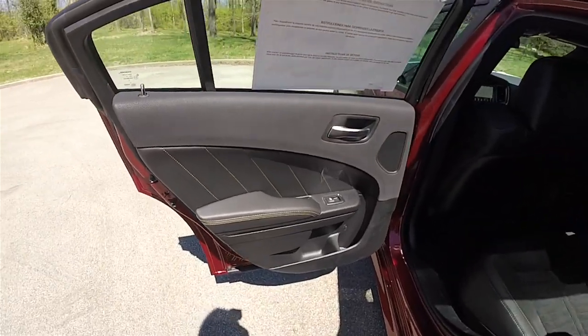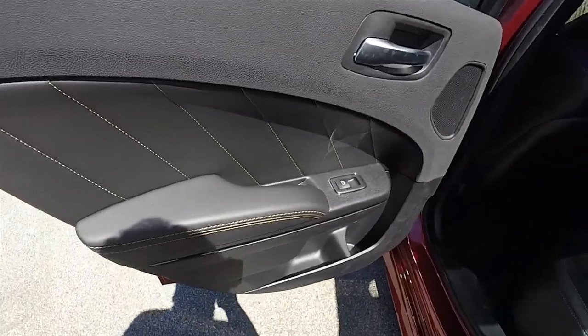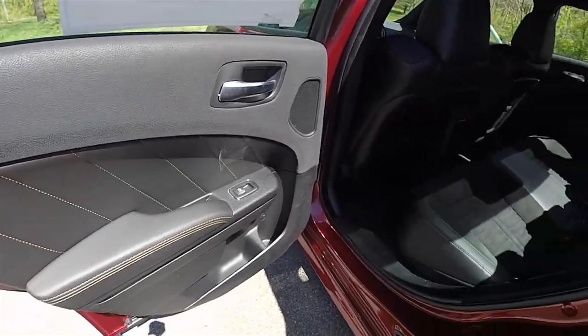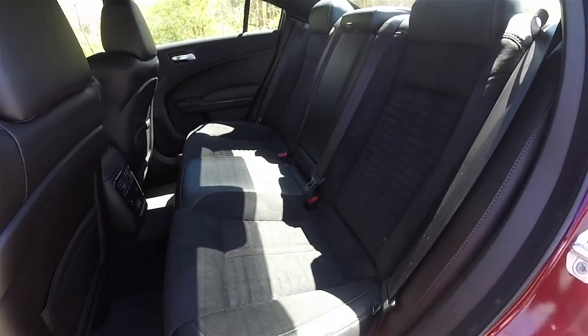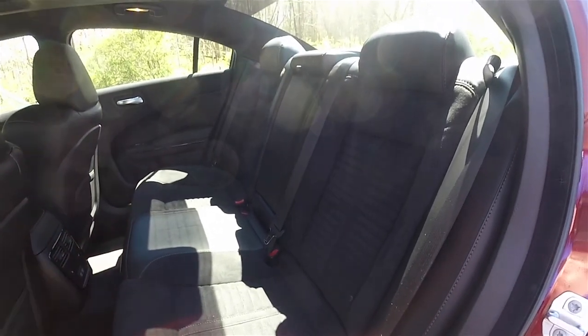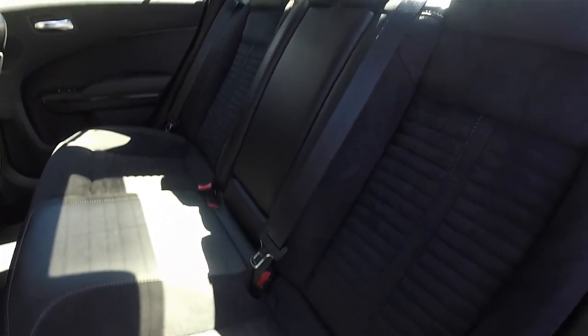All right, and looking at the rear seat, taking a look at the rear doors. Same treatment on the back doors as the front. You have the all black with the brazen gold accents. Rear seat does seat three across. It is a 60-40 split folding seat with integrated head restraints. Rear seat also has the brazen gold accents as well as the Daytona stitching.